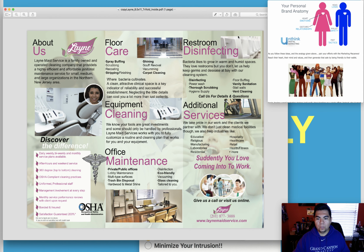Right? So we are specifying the things that we can do inside of a clinic, and there's different kinds of clinics, right? There's therapy, there's dental, there's doctor, there's surgery, there's all kinds of things. So we are addressing the different things: the equipment cleaning, the maintenance. Doctors have offices, secretaries, etc.